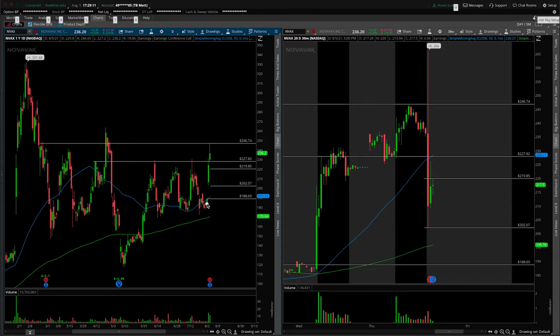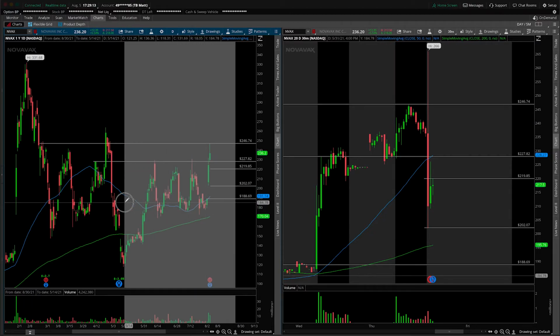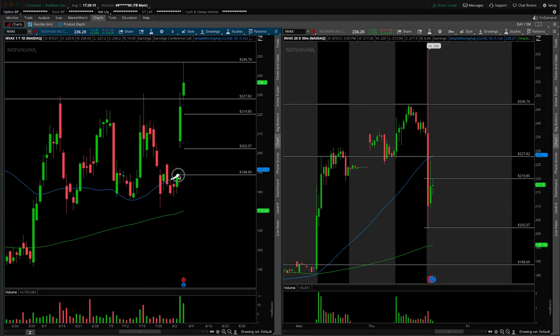The 50 SMA is slowly creeping higher. Let's actually zoom in on that a little bit so you can see. So it's slowly creeping higher. Look for maybe an intraday bounce off of it, but ultimately the gap to fill underneath around 188, let's call it 170 for a nice round number's sake. So hopefully that gave you a bit of a framework to work within. Again, some things can change between now and 9:30, the opening bell here, but that's generally how you treat a gap down or a gap up.